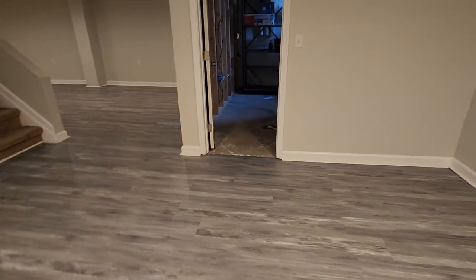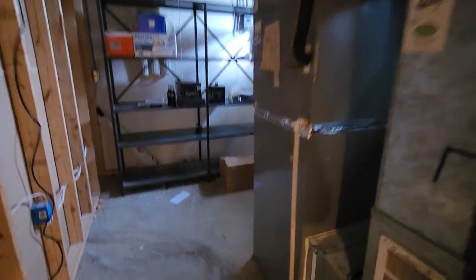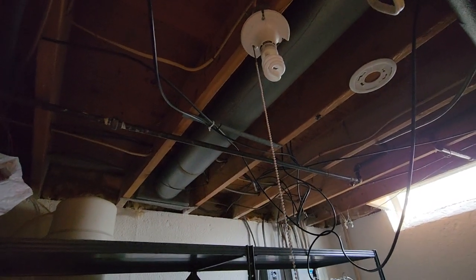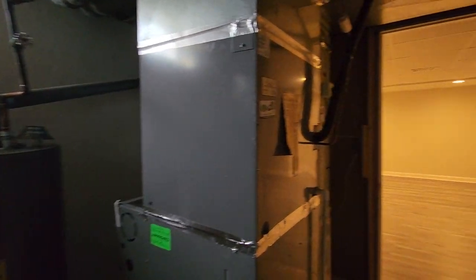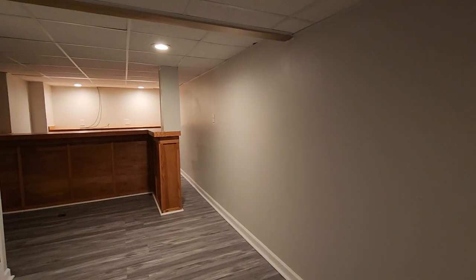The basement has LVP floor. Mechanical area, furnace is running. So the original basement height is probably about 8 feet. They did put in glass block windows. Furnace not overly noisy. And here you just have wide open space. Again, the ceiling feels really low. If you're 6 feet tall, your head might scratch the ceiling tile.